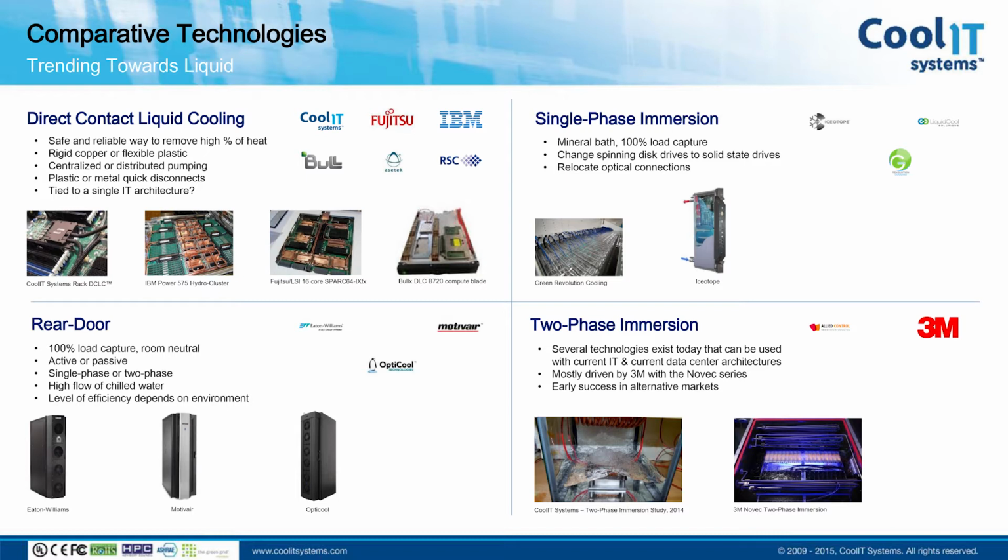That's it. Yeah. The rear door heat exchangers come in a number of different flavors, and they're really popular right now. They have the major benefit, of course, of 100% load capture. They're room neutral. So what that means is any and all heat produced by the servers is pushed out through a chilled coil, and that coil transfers that energy into the water right there at the door. So these are used a lot because they can basically strap onto or be connected to any rack. They just need an adapter plate. They can tap into the existing chilled water supply that is usually in place already for the CRAC systems.